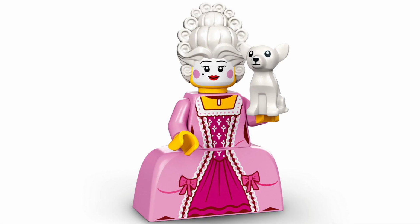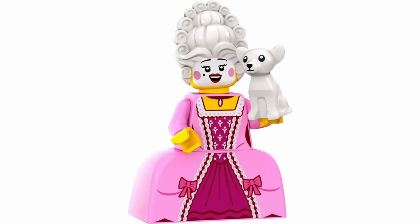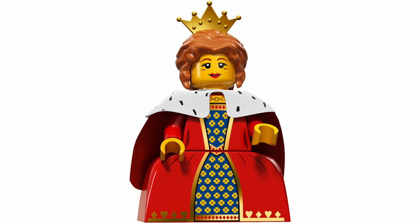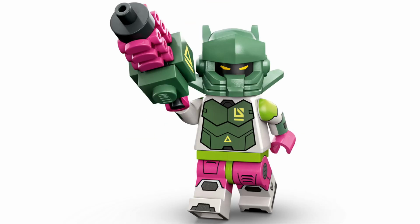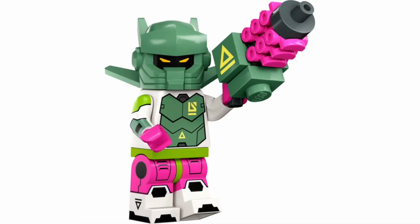Next up, we've got the Rococo Aristocrat with that epic new headpiece and this amazing print onto the dress. And it's cool how that dress piece and the Chihuahua were introduced with previous collectible minifigures. Next up, we've got the Robot Warrior with an interesting color scheme, that great new headpiece, and tons of side printing, plus a unique build for the blaster.